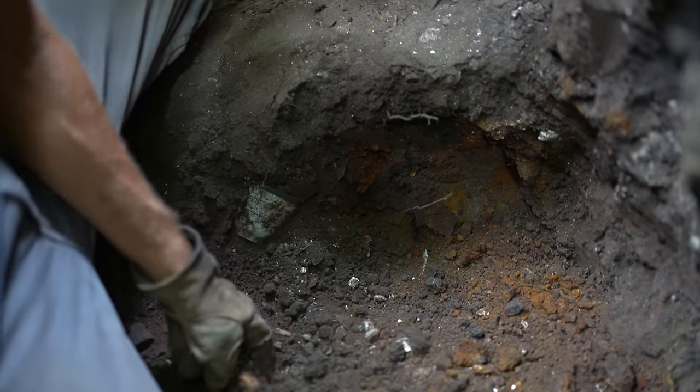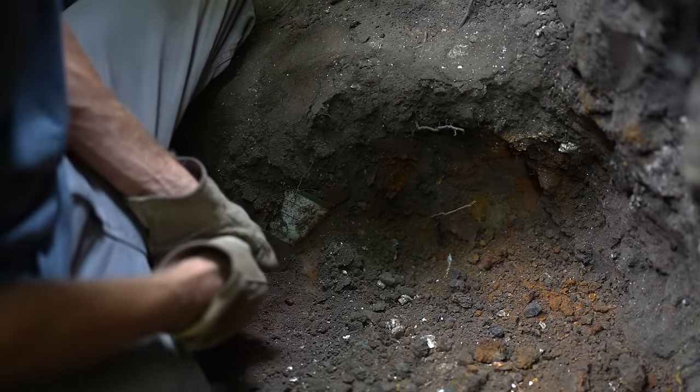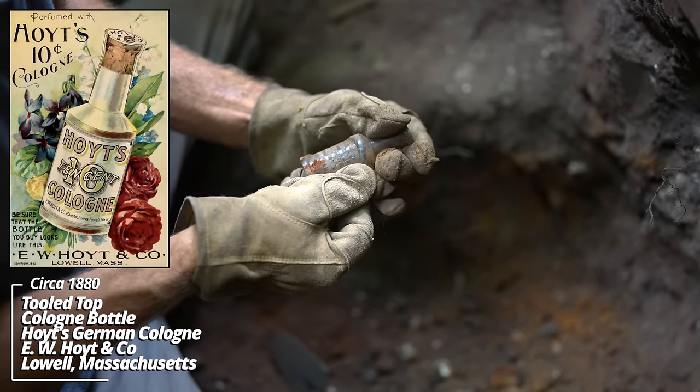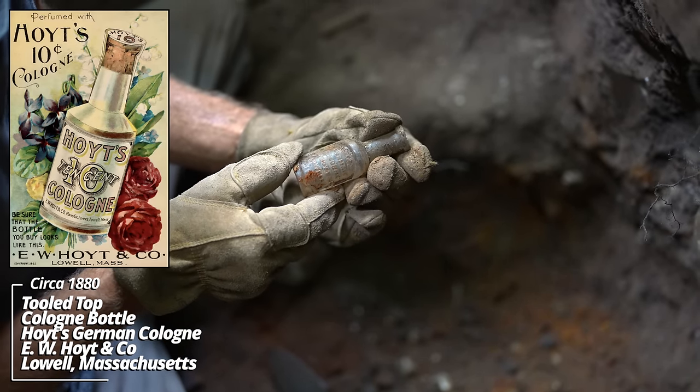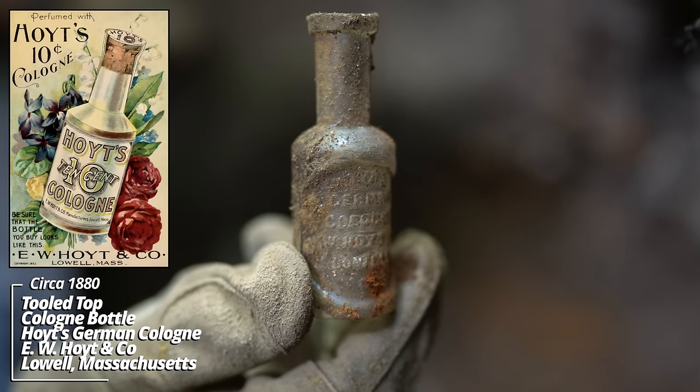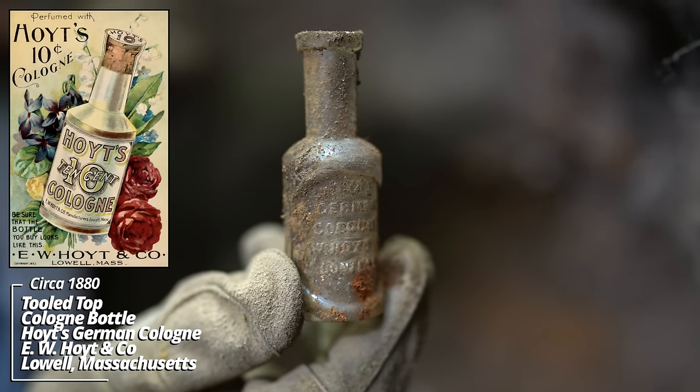Oh, wow, what's that? Got a couple things here. Oh, Hoyt's German Cologne, W. Hoyt and Company, Lowell, Massachusetts. I also find these in early pits across the Dakotas.